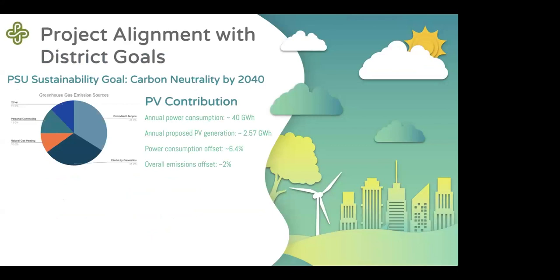Lastly, to look at the way that this project will actually work within the district's goals, we looked at PSU's established sustainability goals. So in 2010, PSU signed on to Second Nature's carbon and climate commitments, which is currently signed by over 600 universities around the world. And it gave guidance for PSU to establish our climate action plan. So that constitutes a goal to be completely carbon neutral by 2040.